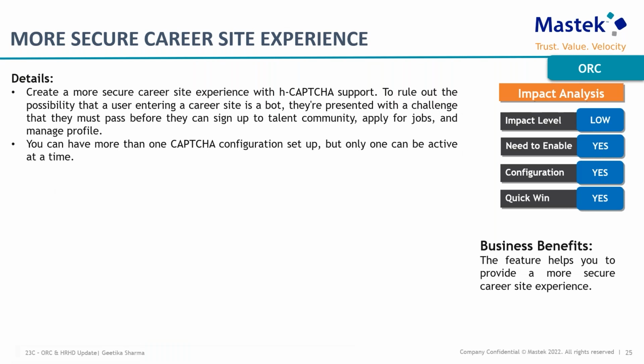The next one is a more secure career site experience. I guess this is great because nowadays there is increasing usage of bots. Now we have a more secure way of making sure that the application or the sign up data we are receiving on talent community is entered by a person, but not a bot.